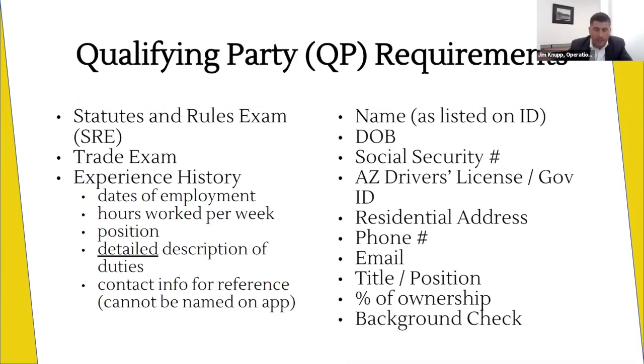We do have the exams are open book, and you're welcome to take any of those listed references into a testing facility. So yeah, that would be my best answer there.